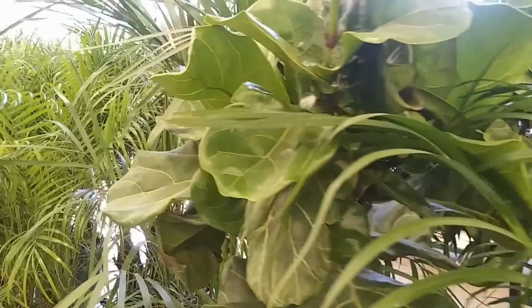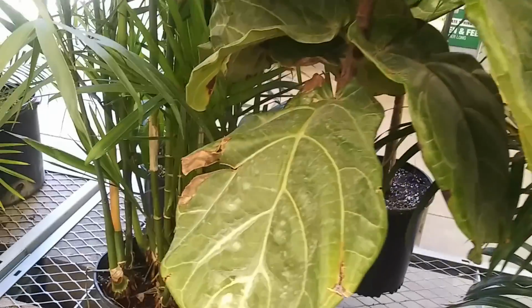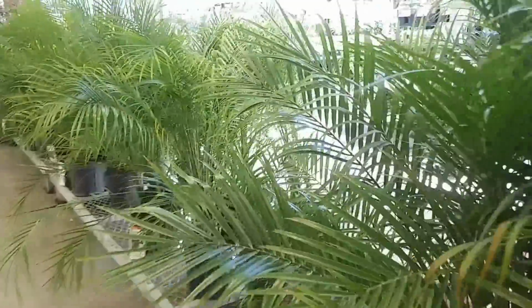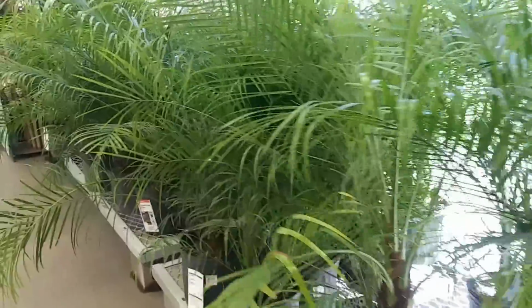Now, walking outside, they have some really large fiddle leaf fig, and this one is not as cheap as the ones inside. $65. So if you want a real big one, that's how much it is. They have lots of palms to choose from. Those were $39.95.